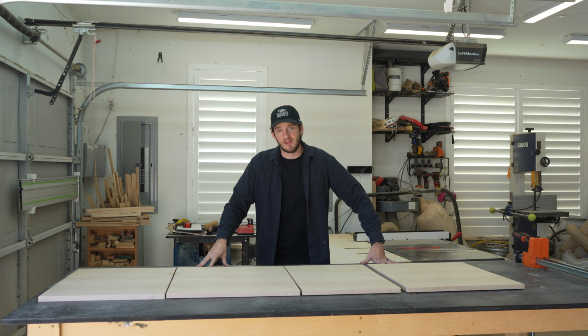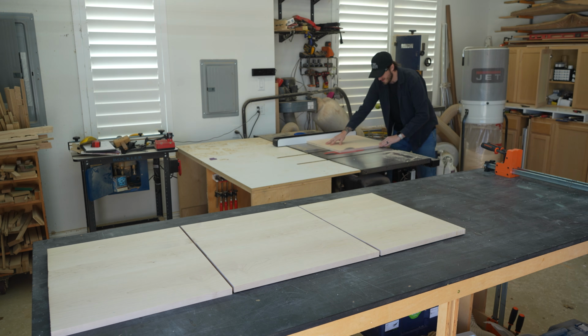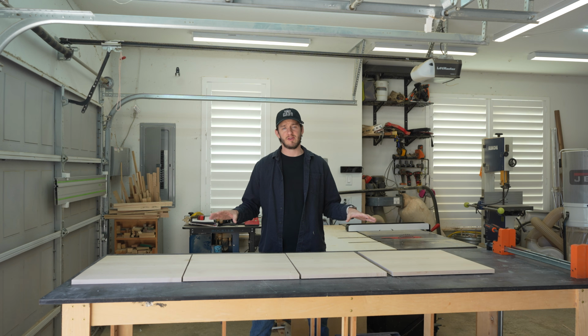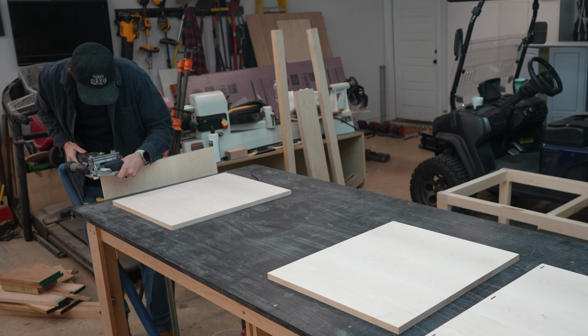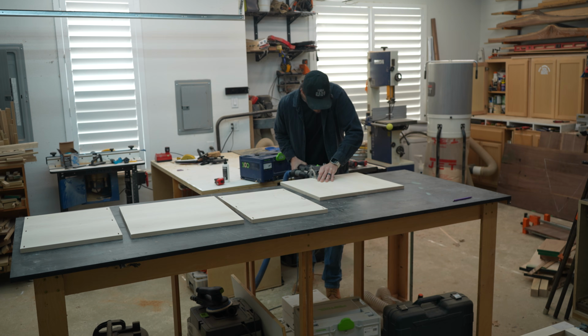I've got a handful of things that I've got to do to these panels before I can glue them up. So I'm going to start by squaring up the edges on the table saw. I'll give everything a sand to get it nice and flat. Then I can start thinking about putting the dominoes in. And this thing also needs a back panel to close off the back of the cabinet.